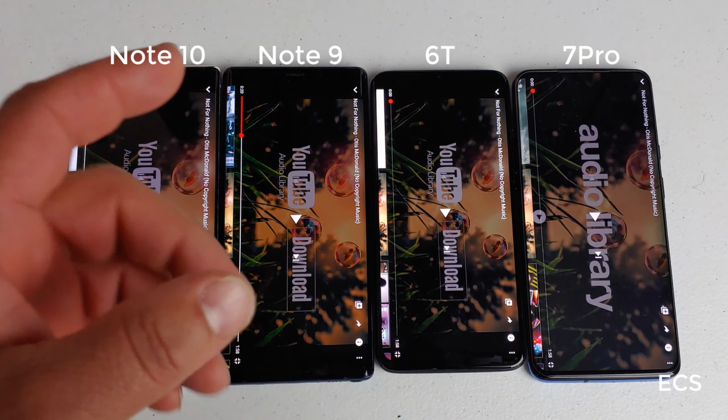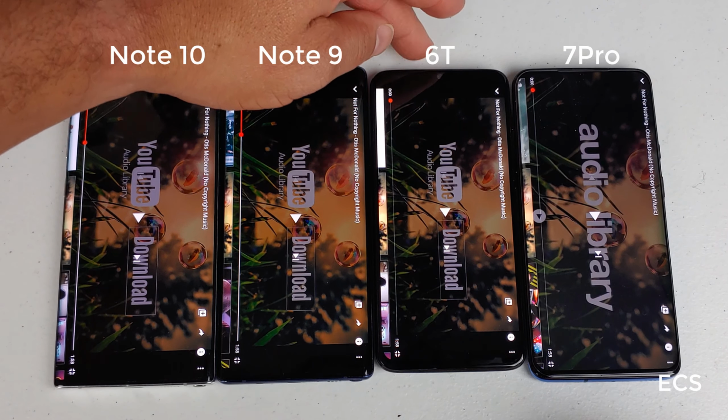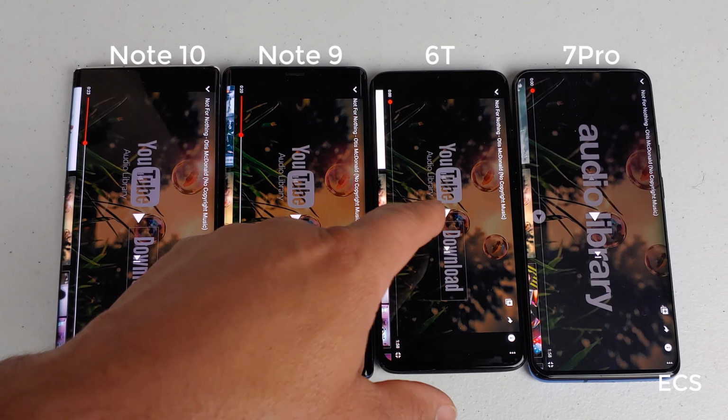All right, so the Galaxy Note 9 sounds good, but not as good as the Galaxy Note 10. Let's go on and go with the OnePlus 6T.